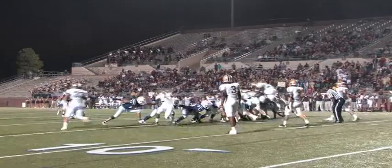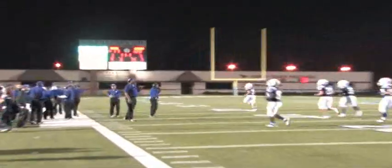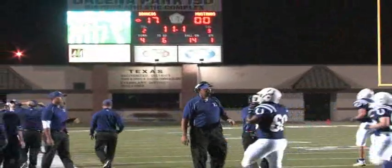The Broncos are unable to get another first down. Caraco comes in and splits the uprights with a 31-yard field goal. The Broncos now lead 17-0.